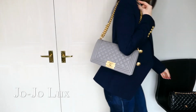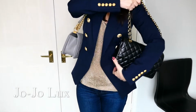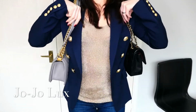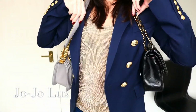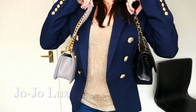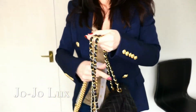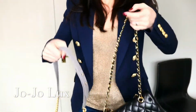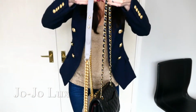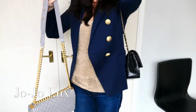And then if you want it as a shoulder bag, there it is. So if I do a direct comparison with the medium large, show you one on each shoulder. You can see there the strap on the boy bag is somewhat longer, and then if we do long, God. So if I have my hands there, you can then see the difference. So quite a bit longer.